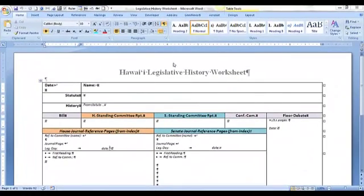Before we get going, let's have a look at this worksheet. Put the date and your name in here, the statute that you're researching, one line from your legislative history, and then as we go along you can fill in the rest of this particular form. It will help you immensely as you continue your research in legislative history.